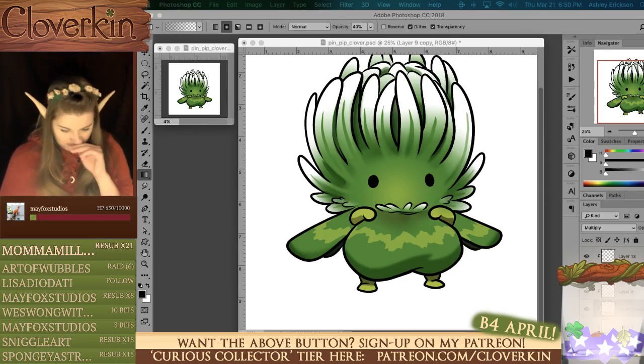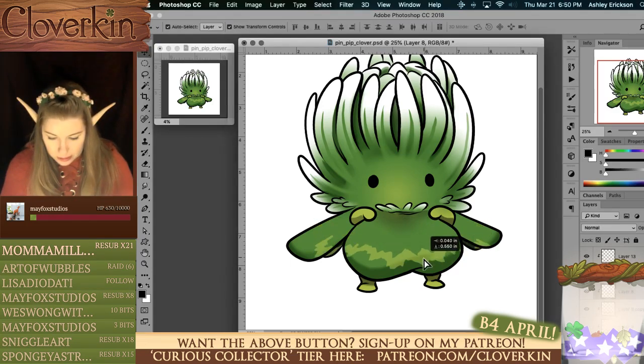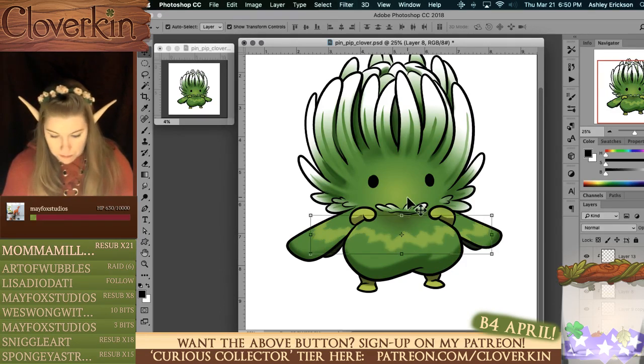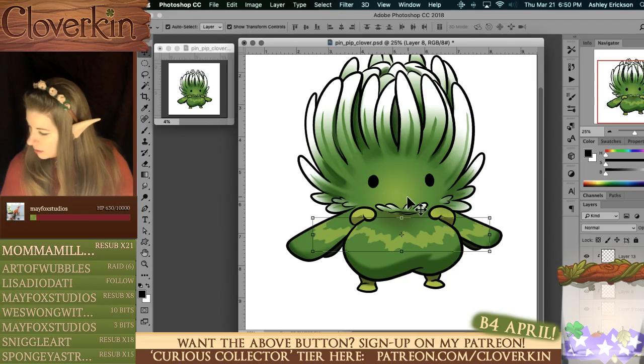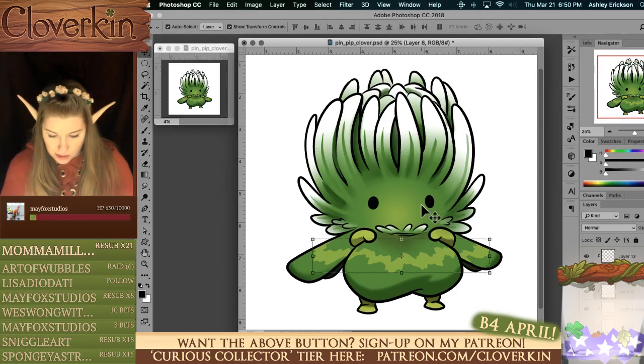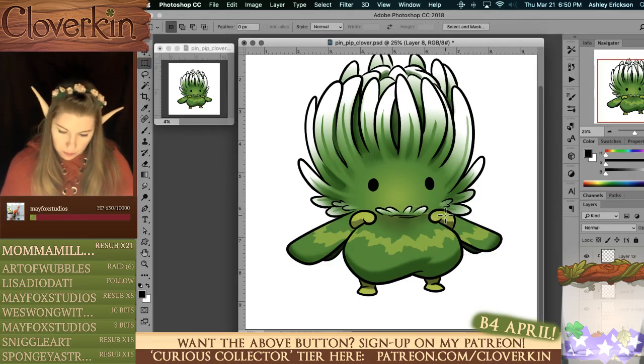Okay. I think I might blur these too. I didn't want to blur these, but where's yours? Refilled it. I think this is good enough for what I wanted though. Maybe I want a little bit more yellow.